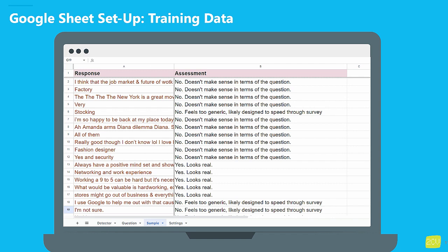yes, no, or maybe, or we can request more detailed, such as indicating if the response feels too generic or if it's gibberish, etc. This is really up to you how you want to code it. Personally, I find it useful to have additional information because I'm able to sort the responses by reasons for rejection and quickly review them. I can't emphasize enough how crucial this step is. The model's performance will solely depend on the quality of the training it receives.